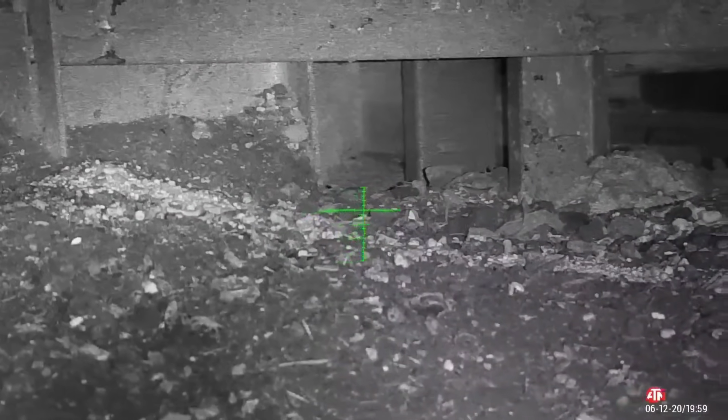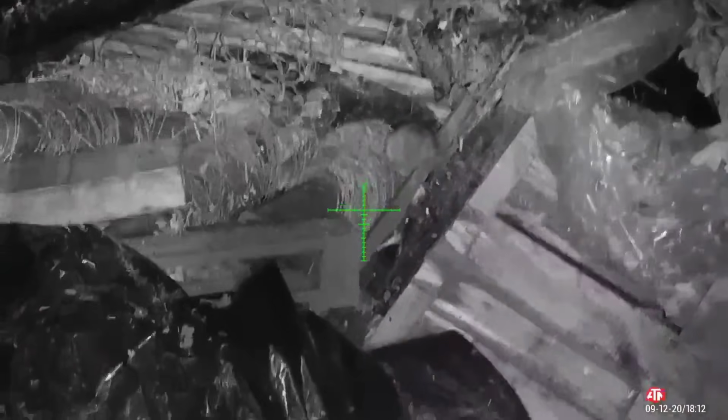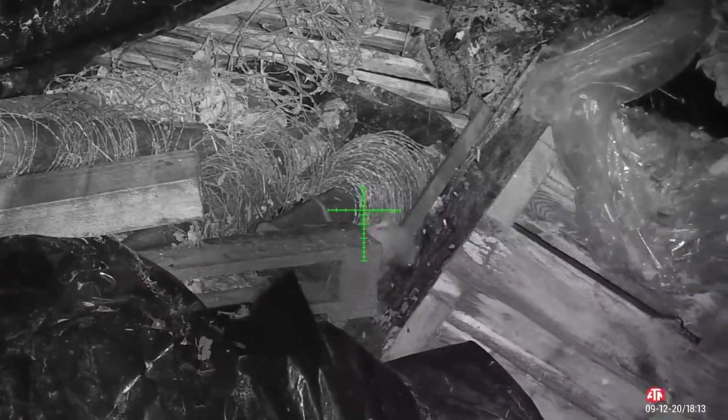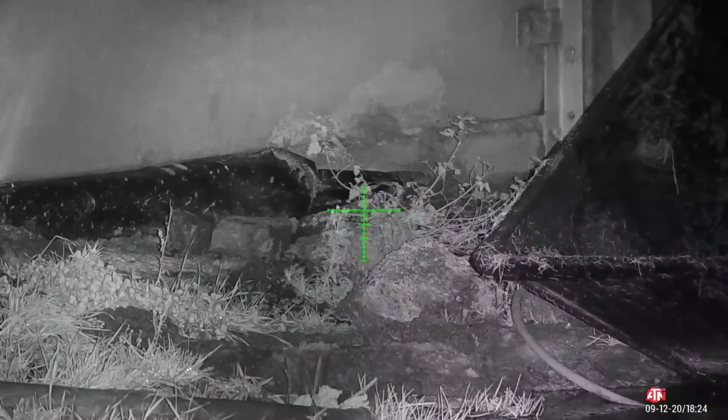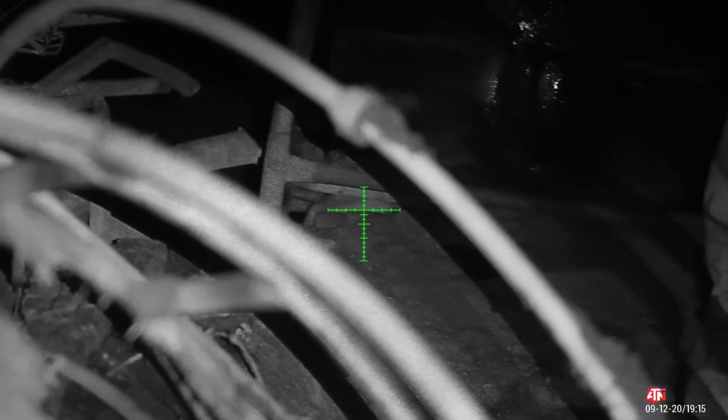Yep, he's died there. Yep. Half there. Blood out of the ear as well, blood out of the ear. Good. Oh, yes. Yeah, he's down.